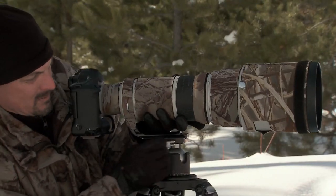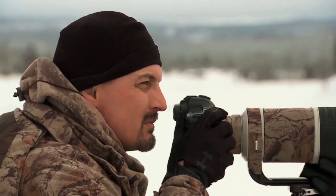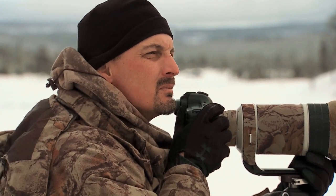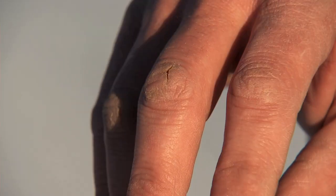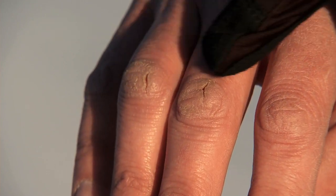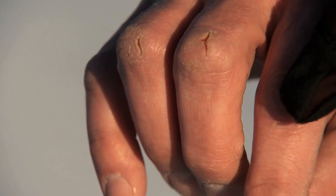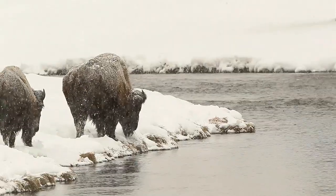You're going to be working in snow, and you're going to be loosening those tripod legs, and your tripods are constantly going to be in the snow. So your hands are going to get wet if you don't have some waterproof gloves. Earlier in the week, I got severe frostbite and huge cuts, open wounds on my knuckles from just my hands being exposed for a matter of minutes.